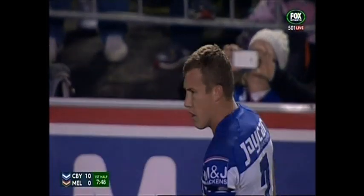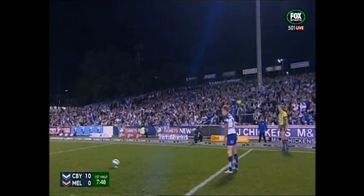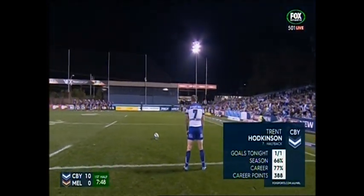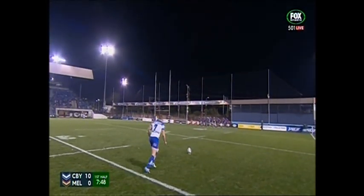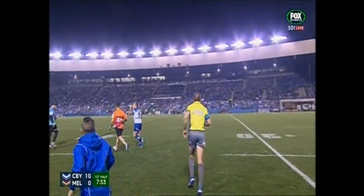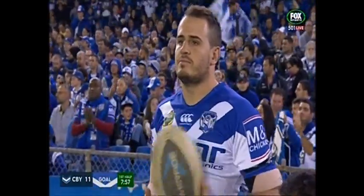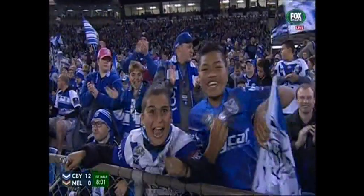Trent Hodkinson again from out wide. Chance to make it 12 points to 0. We've had less than 8 minutes of play. Kicking towards the famous train line. And it would have been right in the driver's seat had there been one coming past. Josh Reynolds watching on, waiting for his chance. Braith, he'll get one at some stage, but boy, what an opening this is.